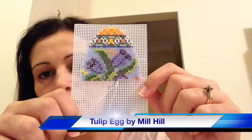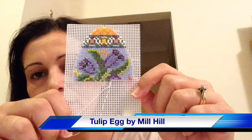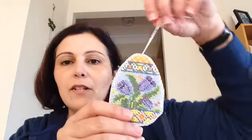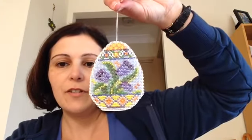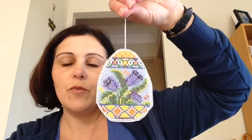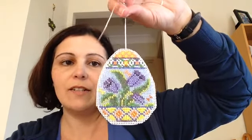I did have a finish, which I think I showed you a little bit of progress last time, the Tulip Egg by Mill Hill, and I will show you what it looked like the last time you saw it. And here it is now. It's FFO'd, and it's been hanging on my wall for Easter and I really like it.